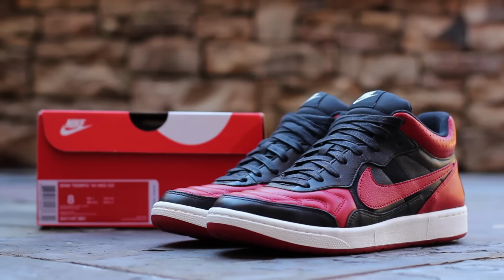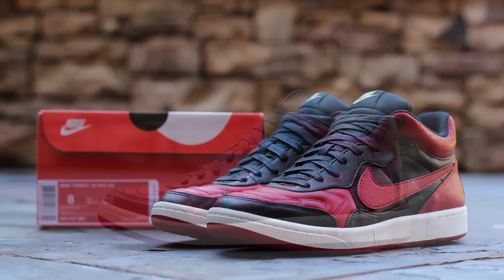Here is a closer look at the Nike Tiempo 94 Mid in the Bred colorway, one of three Jordan 1 inspired colorways to hit the Tiempo in the spring of 2014. Italian football champion Marco Materazzi teamed up with Nike to create a casual version of his 90s football boot, and the result was the Tiempo 94, available in a low top and mid top. Listed as black, varsity red, and ivory, the Bred Tiempo 94 Mid released on February 23rd, 2014, for a retail price of $135. Now let's get into the shoe.